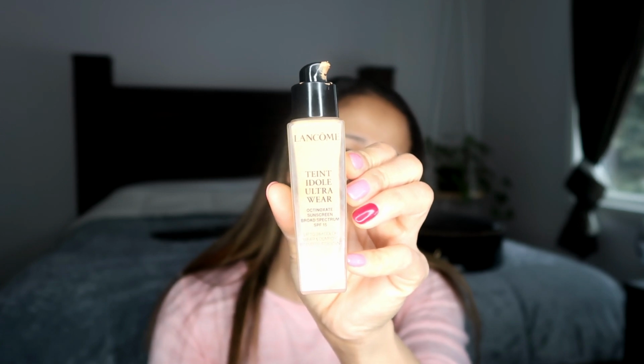So after our primer, and I just washed my blender. I need to buy a new one of this, but I use this so much and it's so soft. But anyway, I just washed this before I started my video, so it's super clean. I'm using my favorite one, the Lancome Idol Ultra Wear 24 hours.